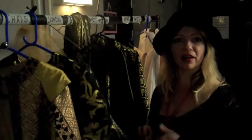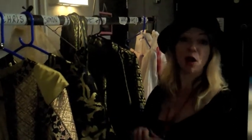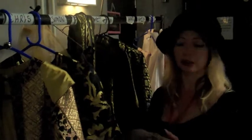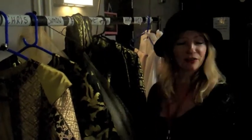But what's happened is from the Arcola they've pretty much made me a Bible of absolutely everything that needs to, where it needs to go, who's wearing it, what needs to be, the maintenance, dressing room plots. So without that I think I'd be slightly pale. But yes, so far it's going very well.